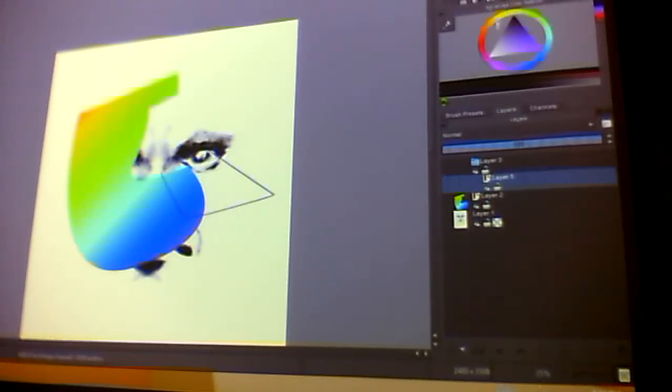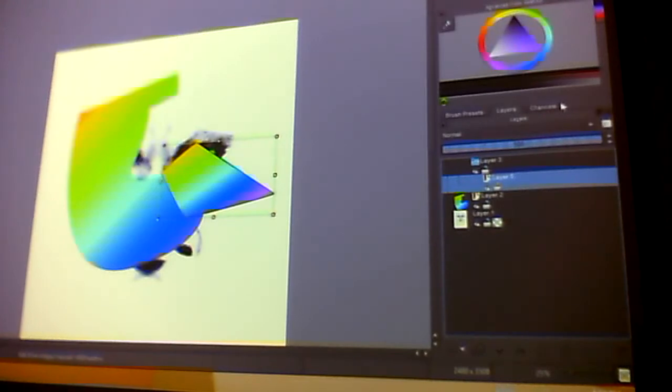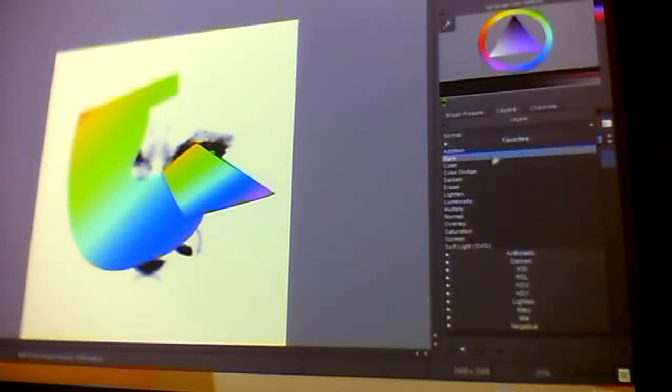But so on this group, I'm going to set the fill. Oh, I have to have it selected. So I want the fill to be the rainbow also. And now this group layer I can set to erase mode. And then I can erase from that. Let's delete all that.